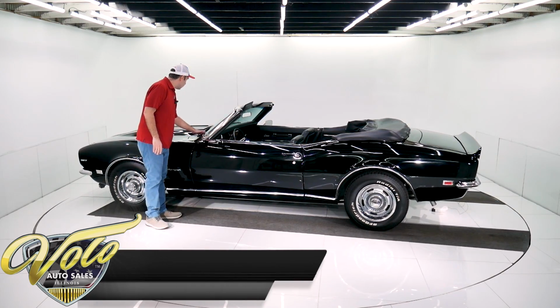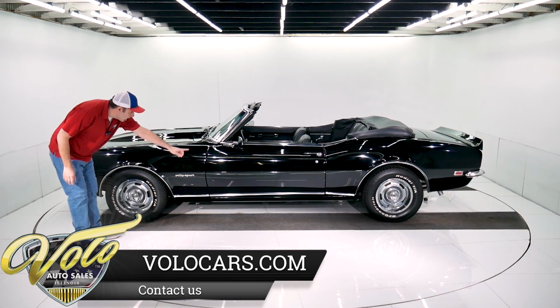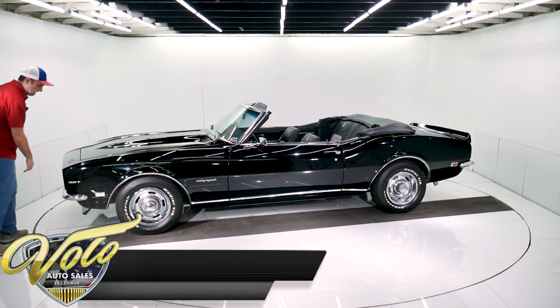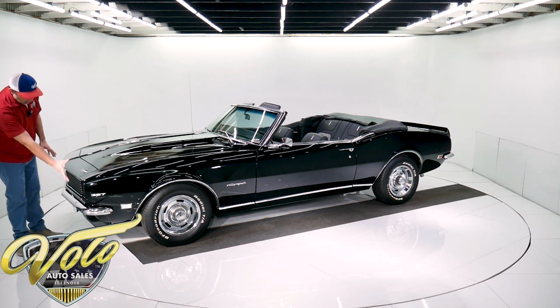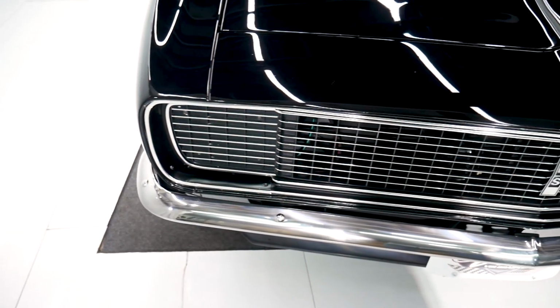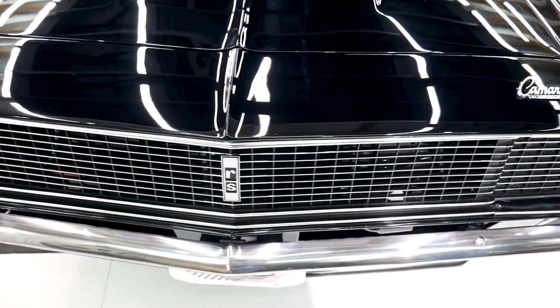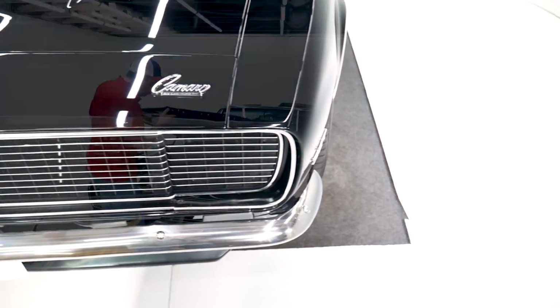This here looks like it's been replaced. The wipers are real nice. Emblems, the rocker trim, marker lights, all of that's been redone. Just a beautiful black finish. The grille is all new. Everything's real nice there. The front bumper is actually really shiny, but I'm not going to call it new. It's really nice, but has just a little wear on it.